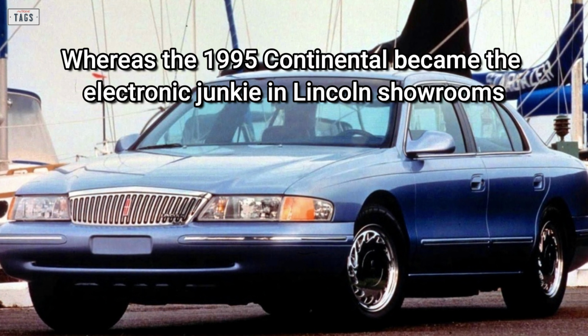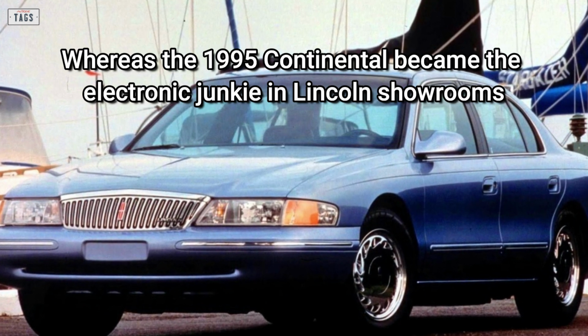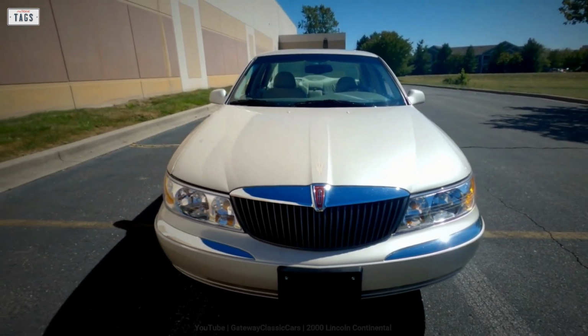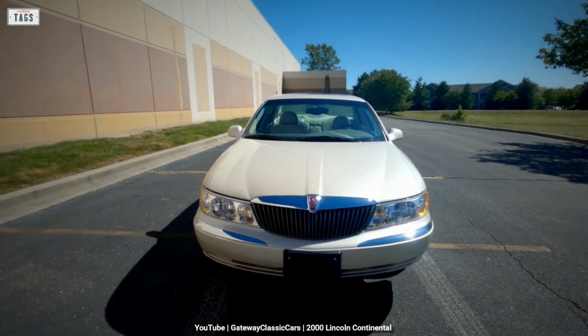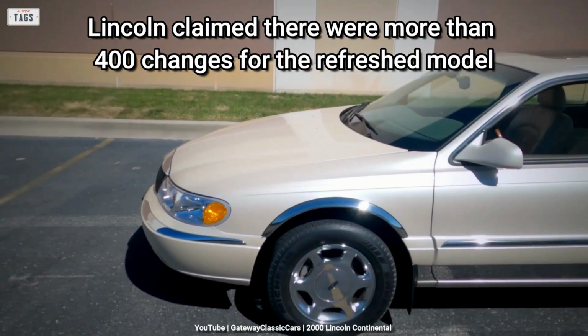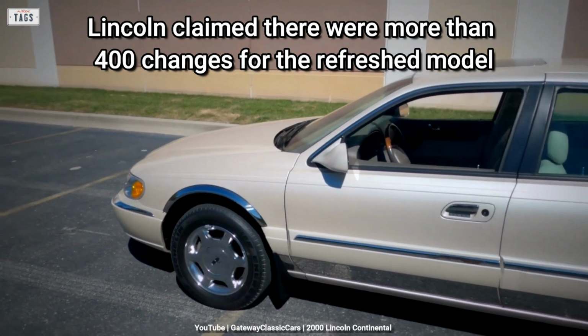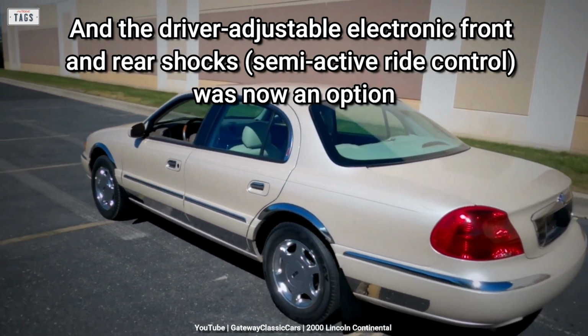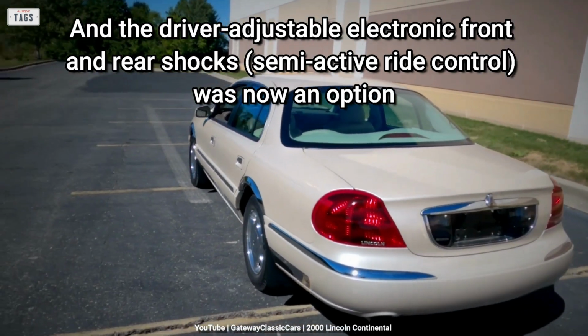Whereas the 1995 Continental became the electronic junkie in Lincoln's showrooms, the 1998 Continental displays simplified electronics in conjunction with refined styling. Lincoln claimed there were more than 400 changes for the refreshed model, and the driver adjustable electronic front and rear shocks was now an option.